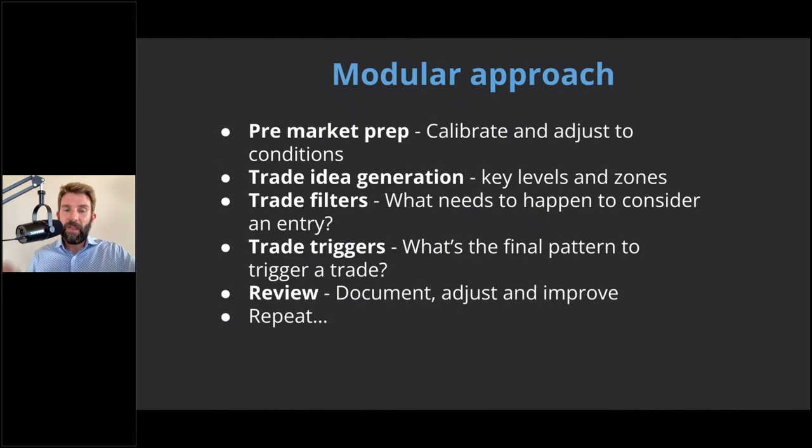Okay, so the modular approach. The modular approach is this, right? I'm getting all excited by this, because I know you're going to get value from this. This is going to make you move forward.